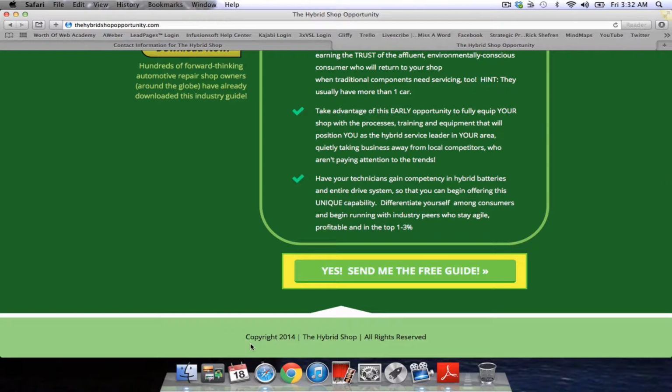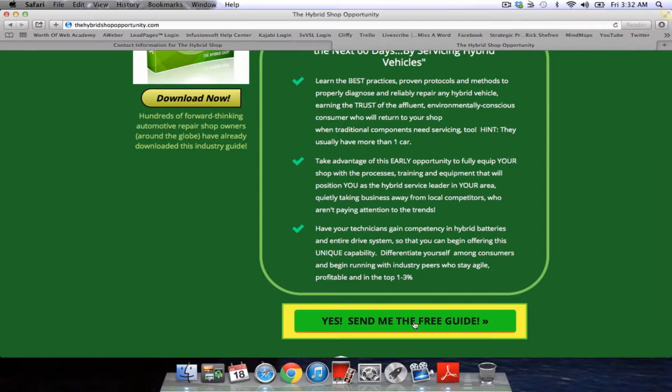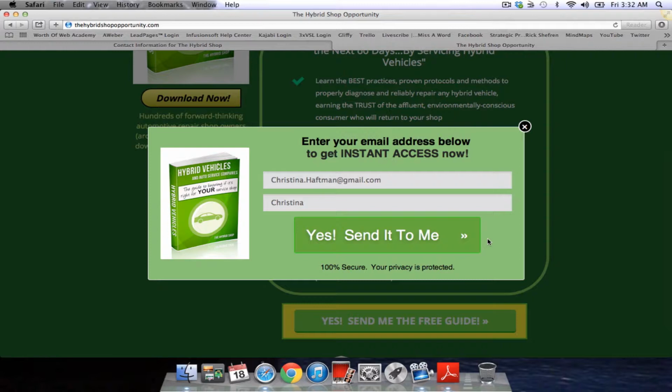And this right here is, "Yes, send me the free guide." It's affirmative, it's assumptive, it's a singular call to action. It's the only thing we want them to do on the page: click this. And when they do, they will get a shadow box where they can enter their email address and their first name. Again, for visual congruity, we have the same book right here to the left.